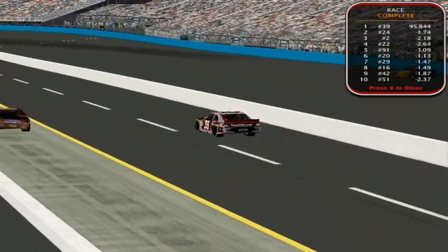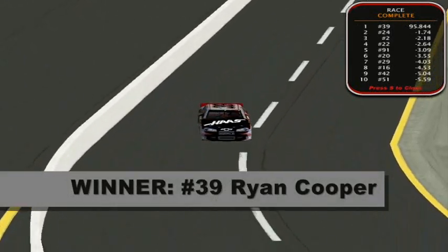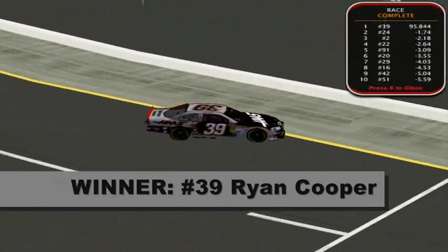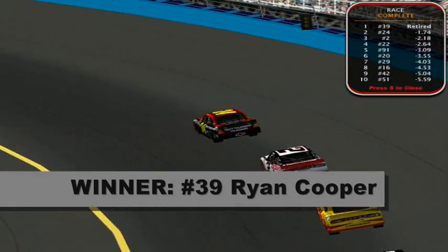Ryan Cooper is gonna win the Subway Fresh Fit 500. Whoa, he could not make it on fuel, but he just coast down pit road. And even though he's taking his pit stop, he still ends up winning the race. Wow. Ryan Cooper retires out in the lead.